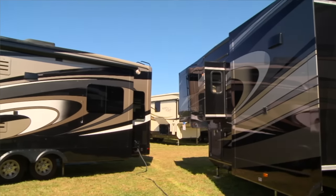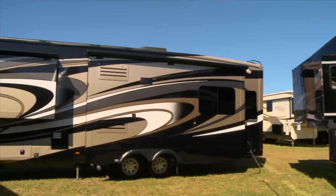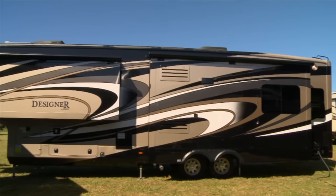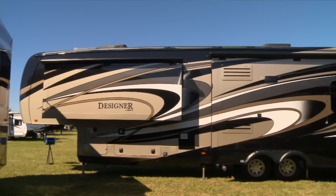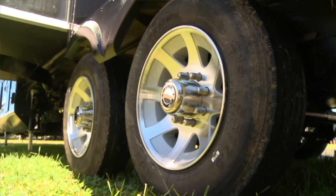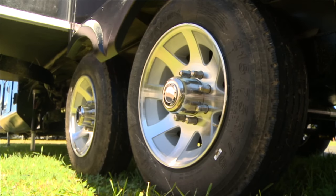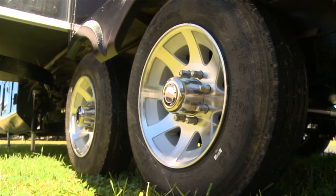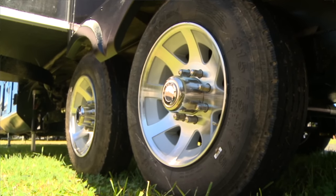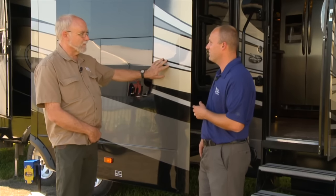that separate the Designer and make it a special product, both within our lineup but also in the industry, would be mainly how it's built. The unit will sit on 8,000 pound axles as a standard feature. That'll give plenty of payload capacity. Gives the customer plenty of versatility on things that they want to take with them. Also, we'll have 17.5-inch H-rated tires, tires that can handle the payload capacity. Very important, obviously.